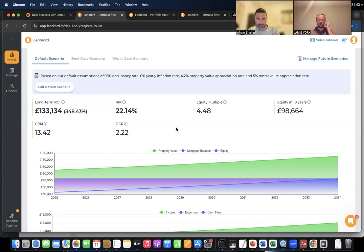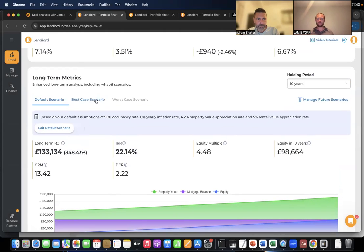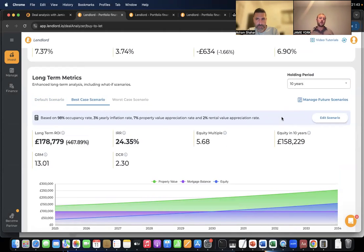And then as you can see, the IRR is 22.14%. That for me is an absolute game changer. Absolute game changer. So yeah, really, really big thing there for me as we're going through. So yeah, for me, that's great.